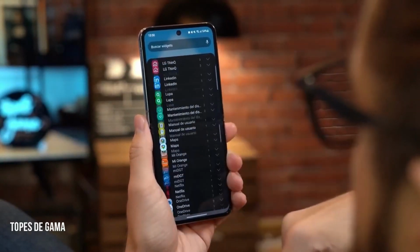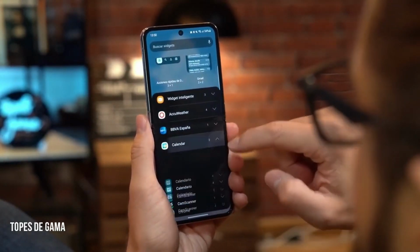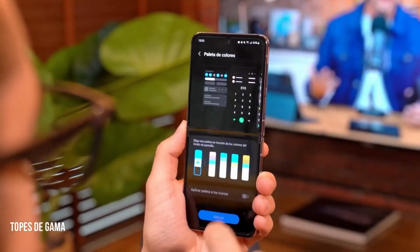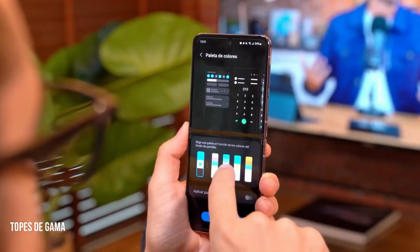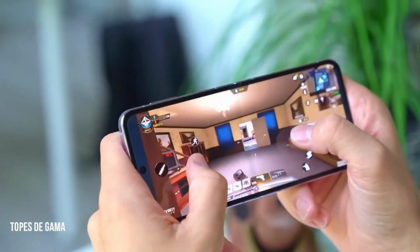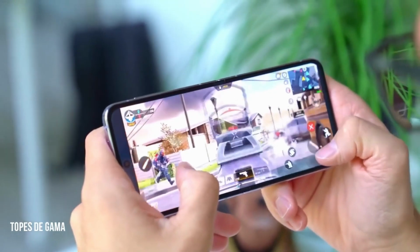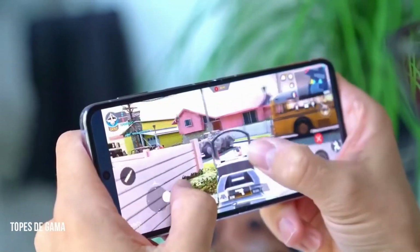But the real star of the show is, of course, the foldable display. The Galaxy Flip 5 is said to feature a 6.7-inch AMOLED screen that can fold in half, making it easy to carry around in your pocket. And when you want to use it as a tablet, simply unfold it and enjoy the larger screen size.